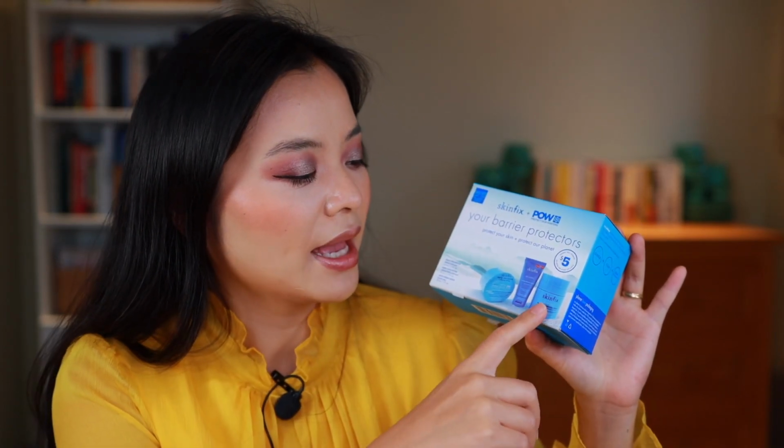This is the Your Barriers Protectors set. So it comes with a face cream, and then a hand cream, and then a refill of the face cream. So I have tried some mini versions of Skinfix before. I don't actually have a super strong feeling for their products, but it is targeted towards dry, dehydrated skin and is supposed to be really good if you have sensitive skin.